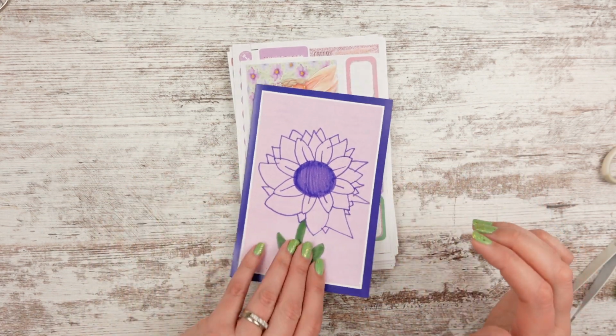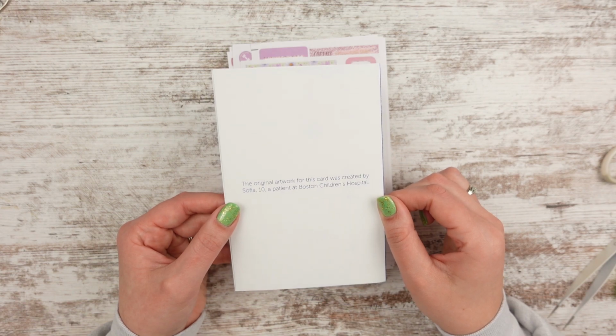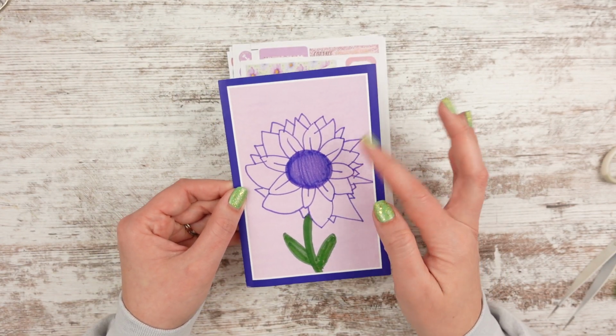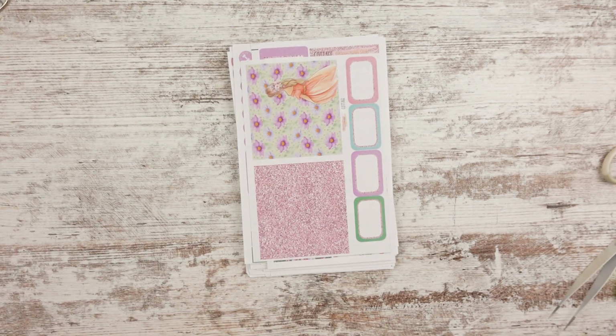They sent me this adorable card that was made by Sophia, age 10, a patient at Boston Children's Hospital. So I wanted to feature that because I just thought it was so cute. And I definitely have drawn sunflowers like this before, so I was excited about that. But thank you, Sarah and Rebecca.